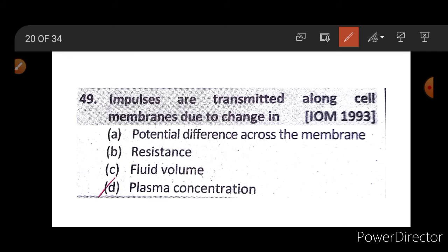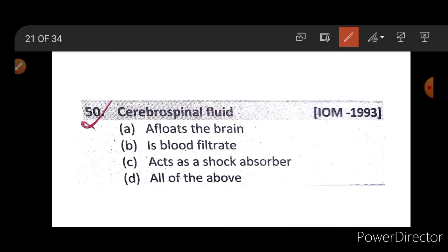49. Impulses are transmitted along cell membranes due to change in, we know, Na+ K+ pump, sodium potassium pump, in which potential difference across the membranes helps to transmit impulses. So the answer is potential difference across the membrane.